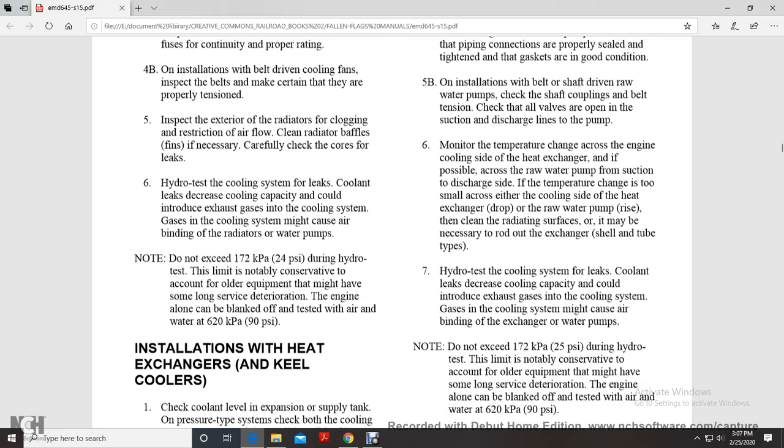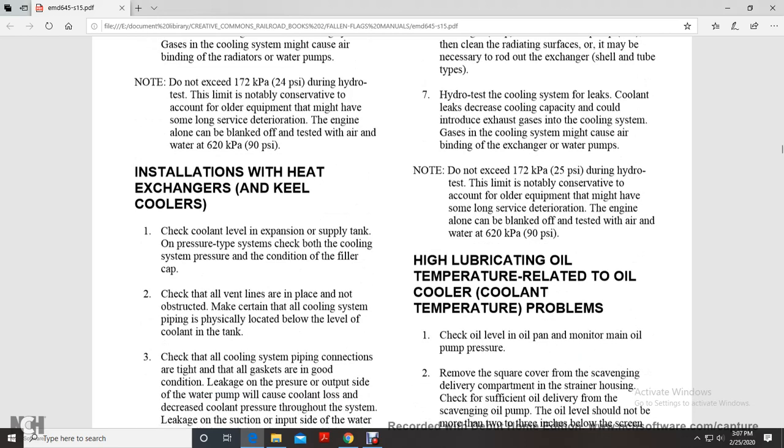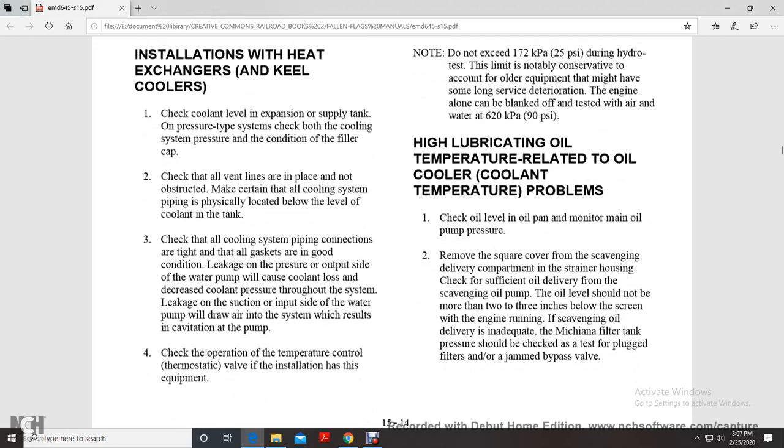Hydrostatic testing of the cooling system: a coolant leak decreases the cooling capacity and could introduce exhaust gas into the cooling system. Gas in the cooling system might cause air binding of the exchanger and the water pump. Do not exceed 25 psi during the hydrostatic testing, a conservative limit that may help with older equipment that might have some longer service deterioration. The engine alone could be blanked off and tested with air and water at 90 psi.